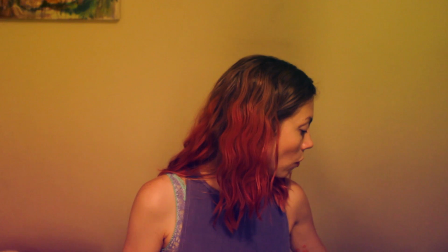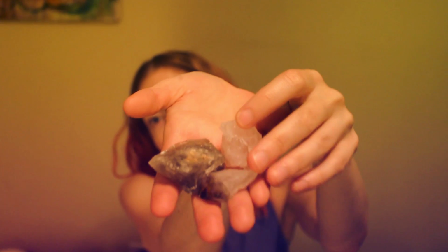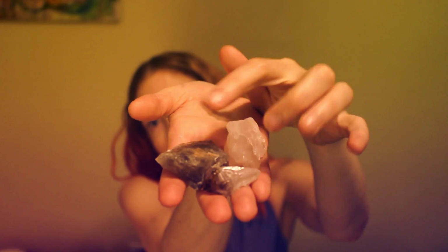A good thing to do with Smoky Quartz. So let's say you have your stones. You picked up a couple. Maybe you got Amethyst, Rose Quartz, and a Smoky. So you went to the store, and this is what you came home with. Okay. Amethyst, Rose Quartz chunk, and a piece of raw Smoky.